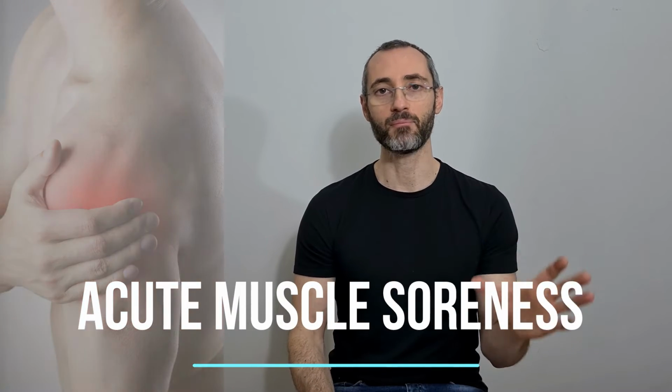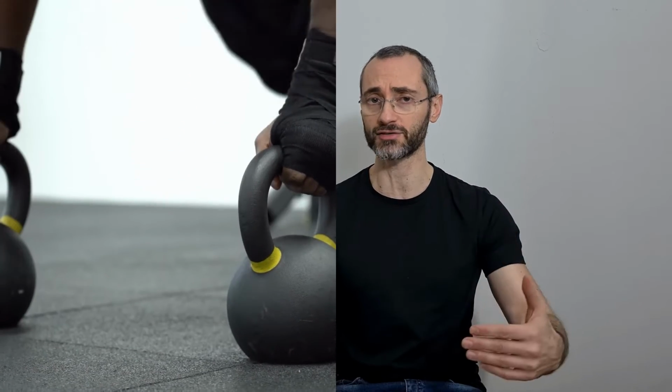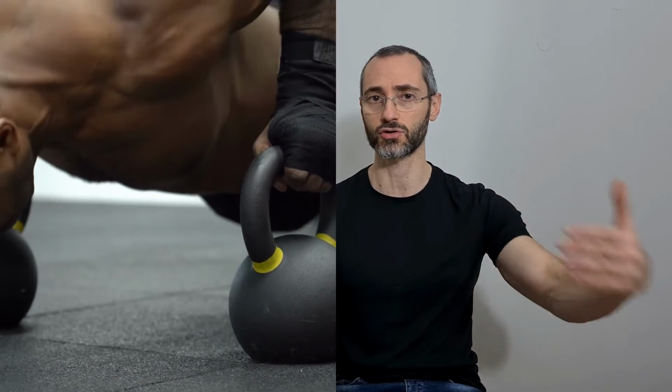It typically happens right after our training, our workout, and it lasts within, let's say, an hour or two, maximum 2 hours, and it will just disappear. Now, the physiological reason why we get this acute muscle soreness is thought to be the accumulation of metabolic byproducts caused by, let's say, the muscle contraction.